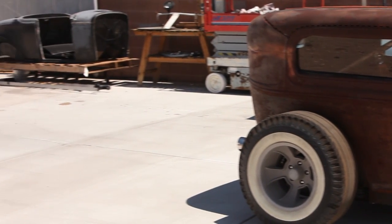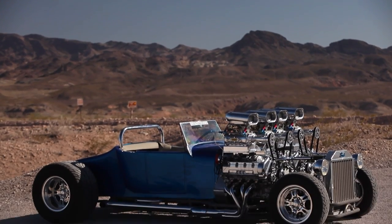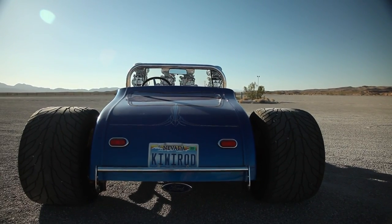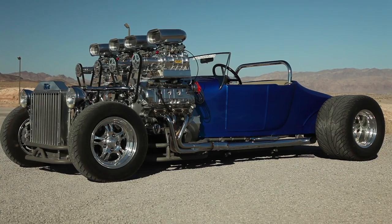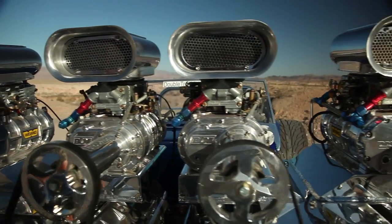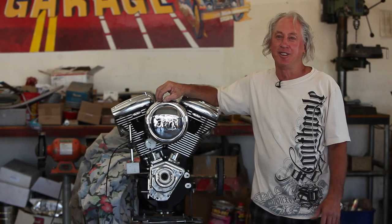Every year I've been going to Viva Las Vegas. As you know, it's a big rat rod convention. So I figured one of these days, next time I go, I want to have something different that nobody else has got. That's where the idea came up to build a car that had two engines. So that's where I started. I got the body, I got the engines, and built it from there.